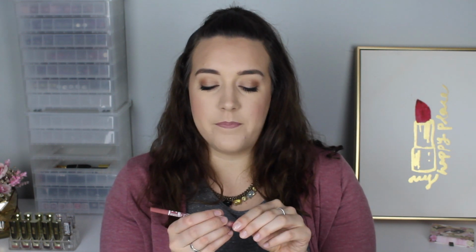So for lip liners, I chose the Kokie Professional Retractable Lip Liner in Dusty Rose. And the reason I chose this is because this is actually my second one. I've already repurchased this, and it's retractable, so I don't have to sharpen it, which I love. And I love the tone of this because, let me show you guys. So that's what it looks like.